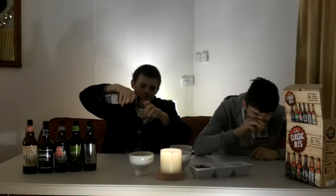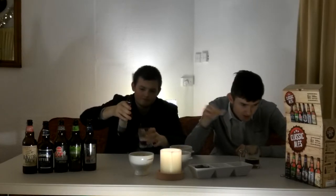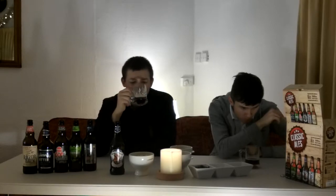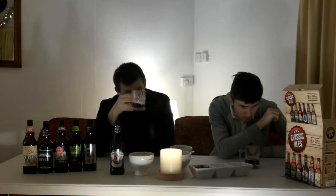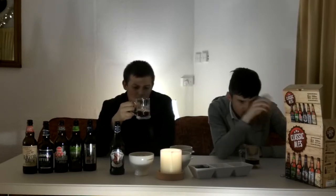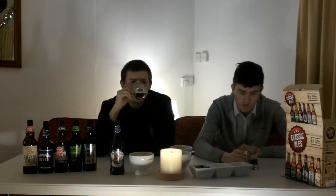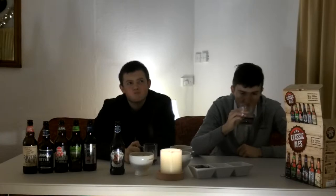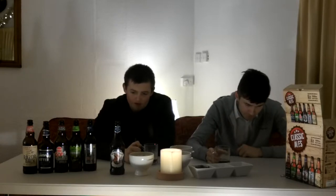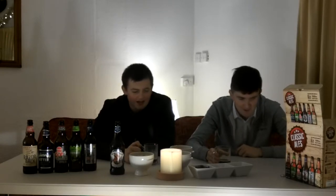Ooh, that's got a nice aroma. Does it say anything about the aroma? I don't know. It doesn't. Oh, that's good. Here we are. You know you're getting good quality when you smell this anyway. So obviously 5.2% this one. Lovely taste. Fruity taste. Oh, I really like that. That is just kick back and Hobgoblin.